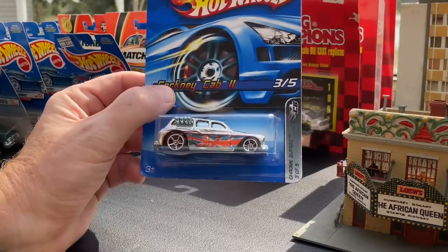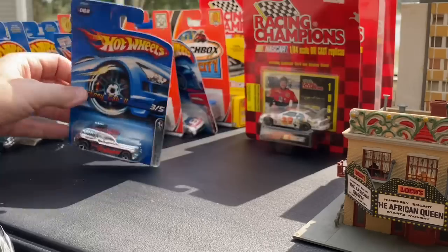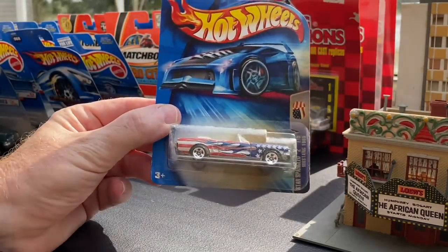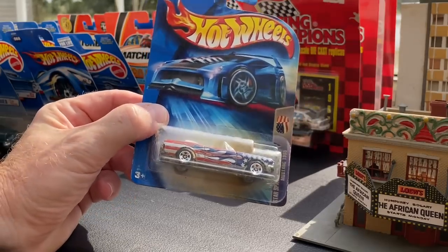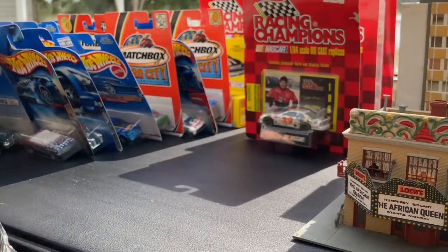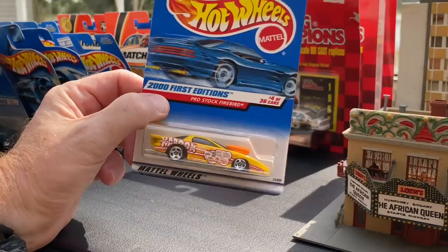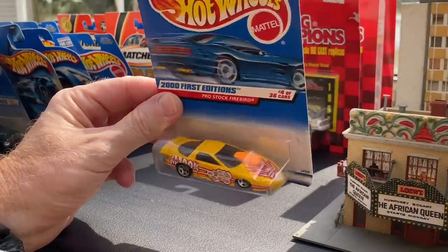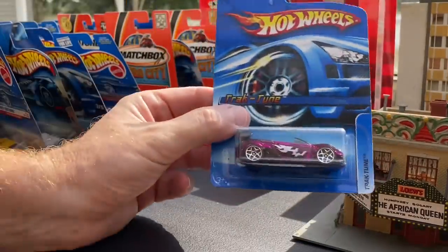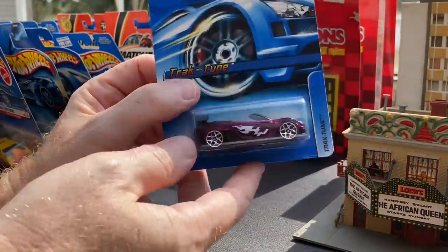There's a shiny one. The Cockney Cab 2. Not sure what the Cockney Cab 1 looks like. Can't remember. There's something patriotic. 65 Mustang convertible. Stars and Stripes, flame job. And the Kaboom Pro Stock Firebird. Sure a lot of these cars will be making their way to a King of the Hill soon. Look at that, Track Tune. It's actually pretty cool. This could be a real tuner car these days.